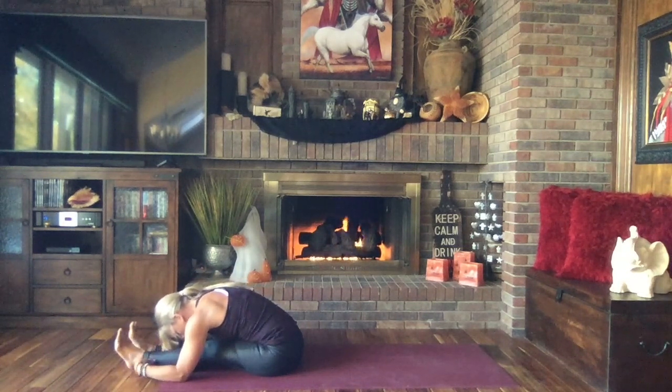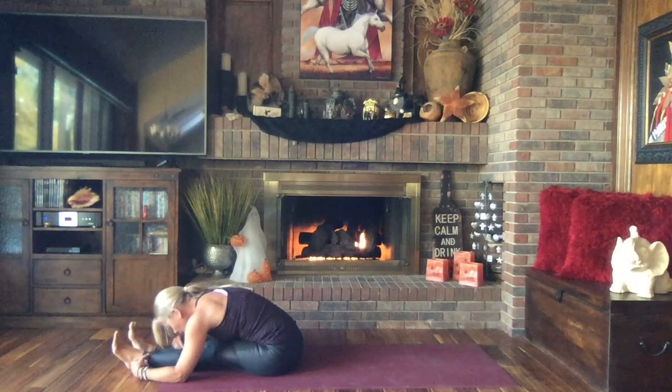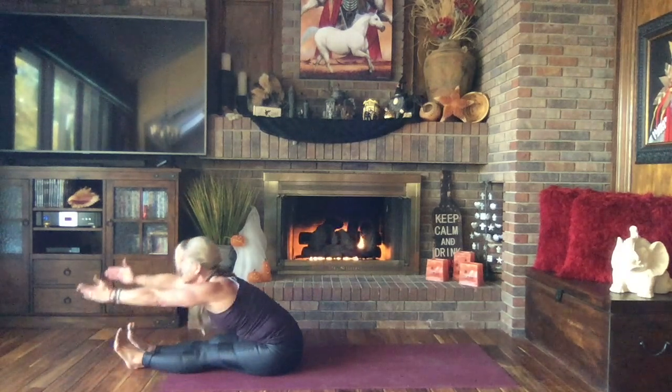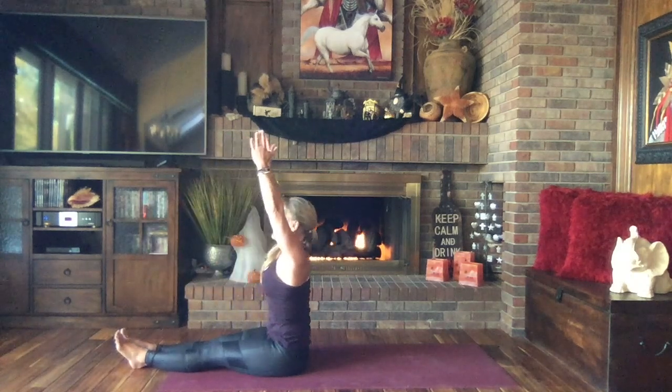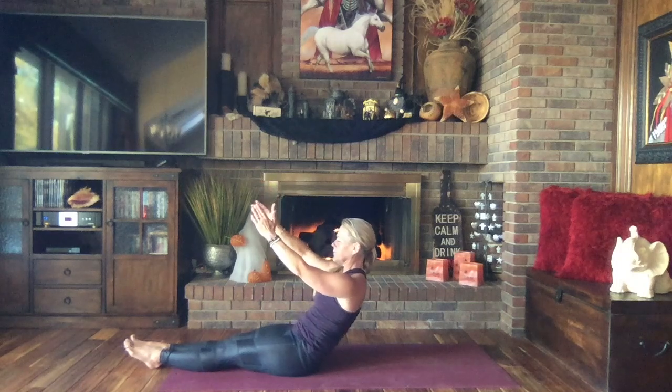Releasing through that lower back. Amazing stretch through those hamstrings. Breathe. Inhale, reach it out. Sit up nice and tall. Soften your feet and ever so slowly begin to roll yourself back.